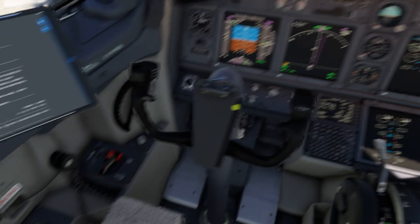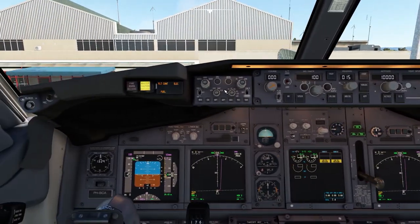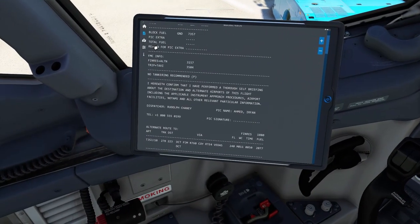EFIS setup, 10 miles. Traffic, terrain, radar, airport, and that's it for the EFIS setup. Barrow set, HPA, hectopascals.